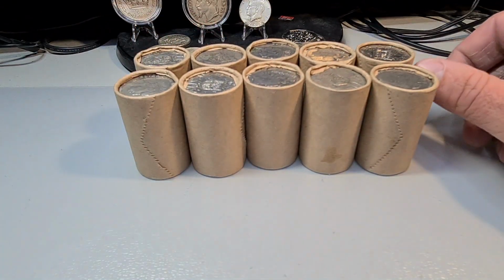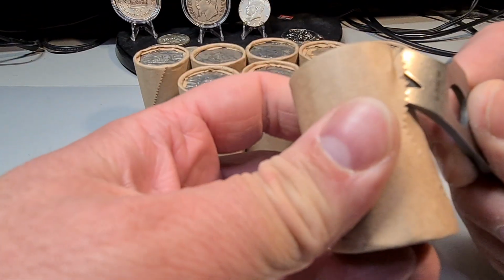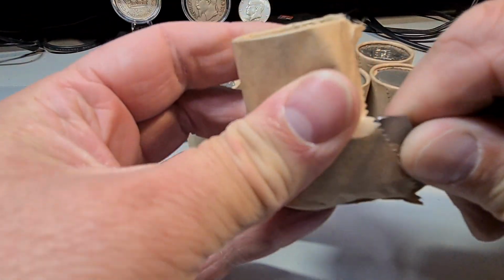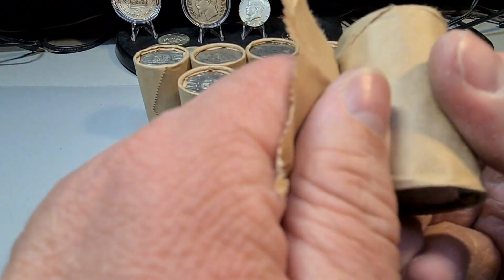Well, we got some 50 cent pieces to noodle, $100 worth. Looking for anything worth more than face value. See what we can find today. Hope you're all safe, hope you're all well.